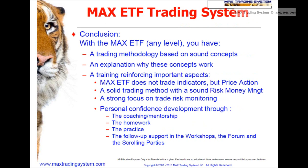And so in conclusion, at least for my conclusions, with the Max ETF, whatever the level you want to study and apply, you have a trading methodology based on sound concepts. We explain why these concepts work. For example, we explain why some entry setups and exit setups are important in relationship with the behavior of the big boys in the market. We explain why and how the news releases have an impact in the market. We explain why the global context is important. Of course, it's not possible to be exhaustive in terms of the global context, but we try to be as clear as possible on that aspect.